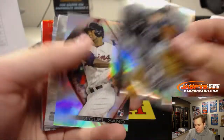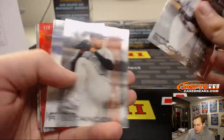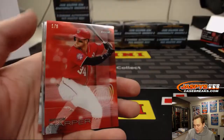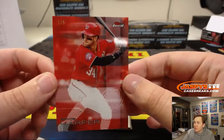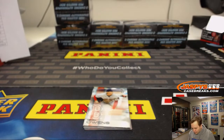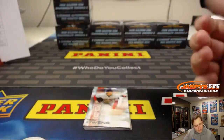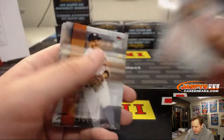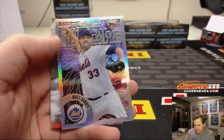All right, we got a Ryan Braun insert, Miguel Sano, Finest first rookie. We have a 1 out of 5 Bryce Harper. Wow, hitting the Bryce Harper rainbow in this box. The green, the purple, and now the red. Number 5, Bryce Harper going out to the Nats. That's Tom H. There you go, Tom. Now you just need the one-on-one, the plates. Pretty much completed. David Price and Matt Harvey.